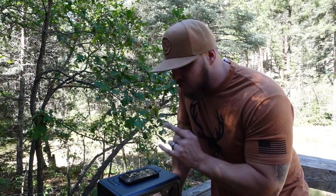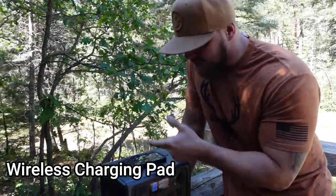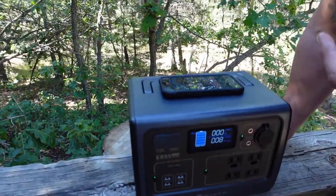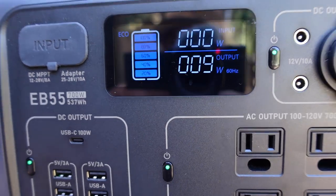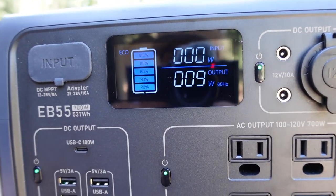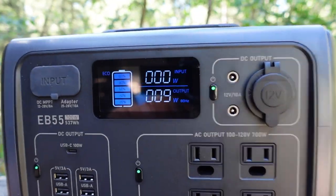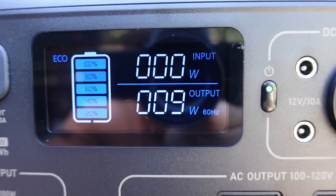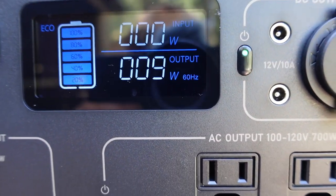And then really convenient, up on the top of the unit, they threw in a 15 watt output wireless charger. So as you can see, I had my phone up on there right now and it's getting a charge, pulling 9 watts right now. And they conveniently have these screens right here with your battery life, your input, if you have solar or AC charging the unit, and then your output.